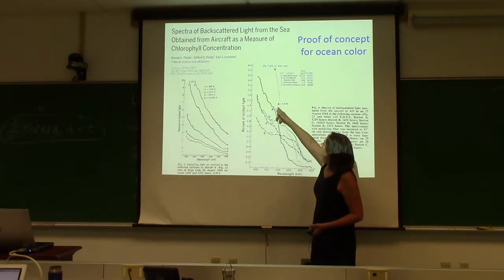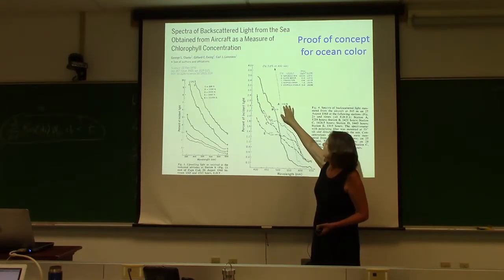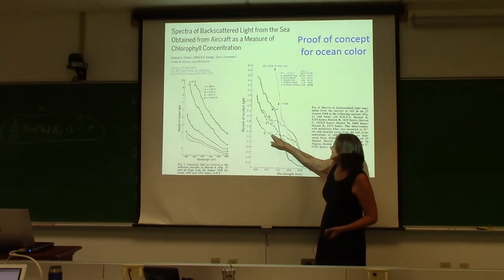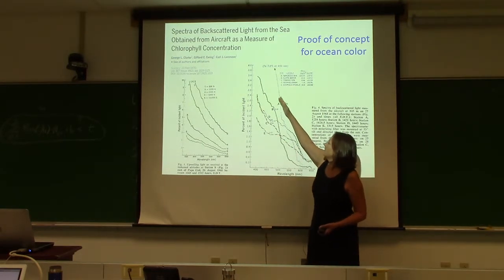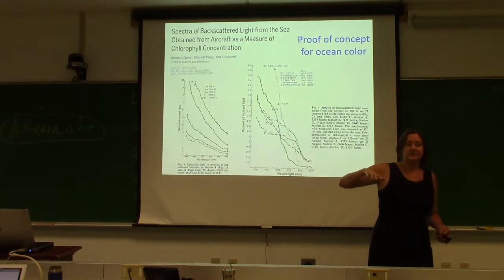Spectrum A, the chlorophyll, was really clear water, and it was less than 1 milligram per meter cubed. Then at Georges Bank, or Georges Shoals, you can see that the spectrum is much greener, and there's a lot more offset in the red due to scattering, but that's for a chlorophyll of 3. So this was demonstrating the change in the color of the water dependent upon chlorophyll concentration.